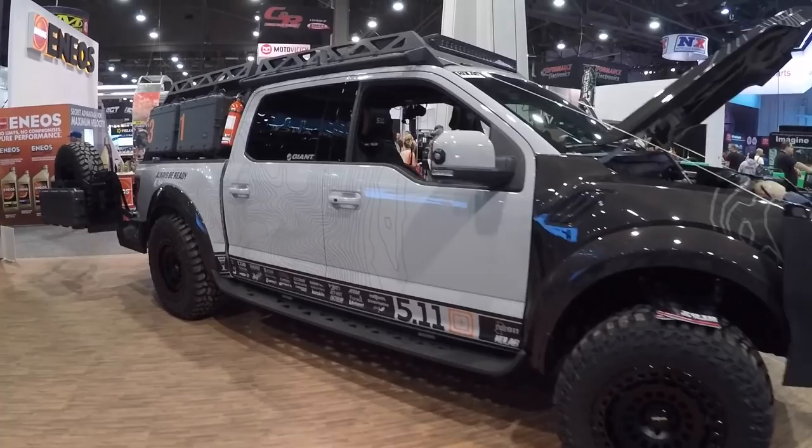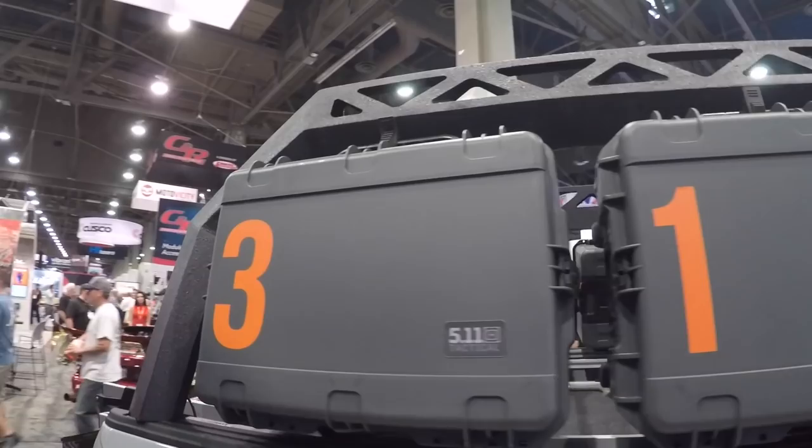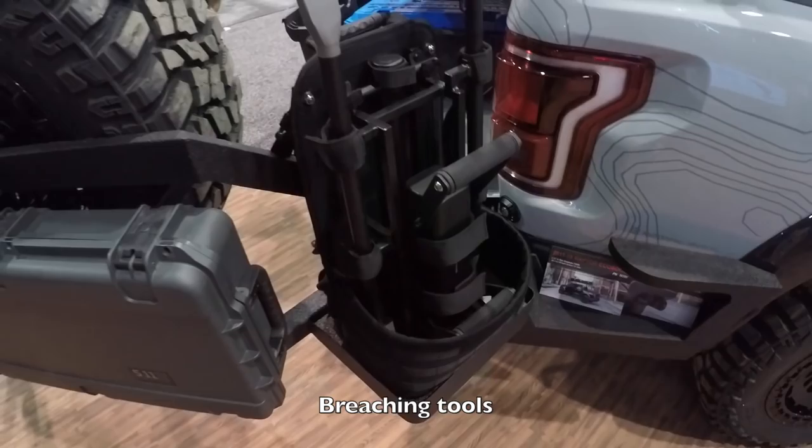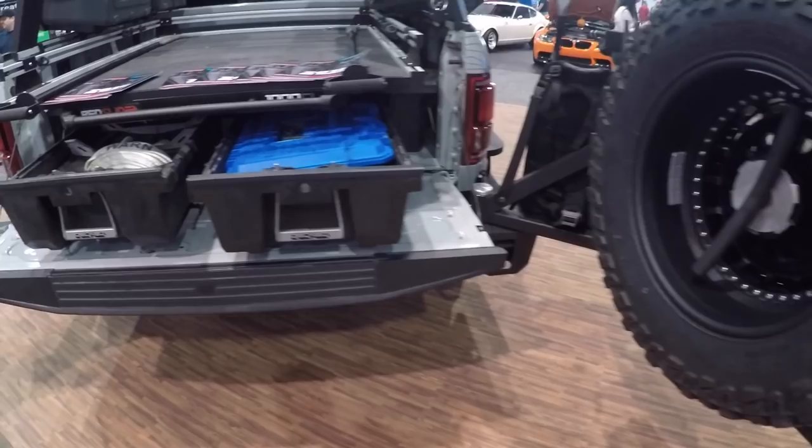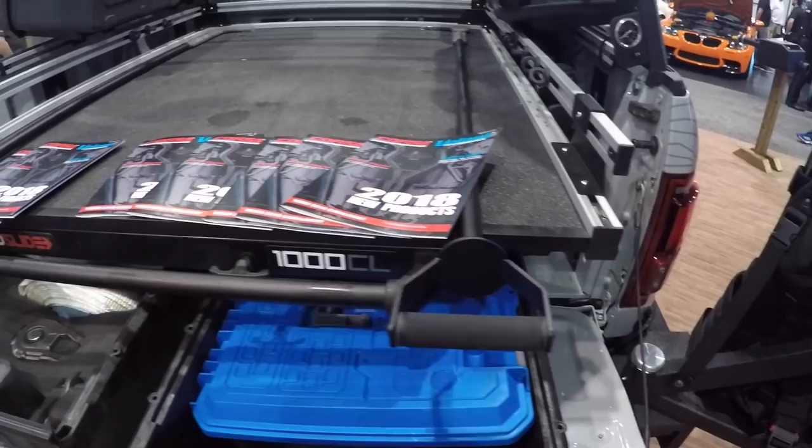Let's go fly around the side. So they got these boxes you can lock in the back. Check this out. This is like a breaching gear. It's actually built into the tailgate area. That's nuts. Look at that. You can break through windows and stuff. It's kind of law enforcement, firefighter oriented.